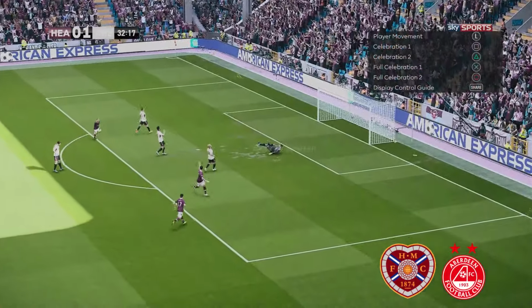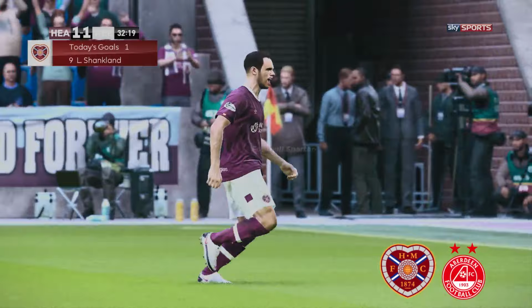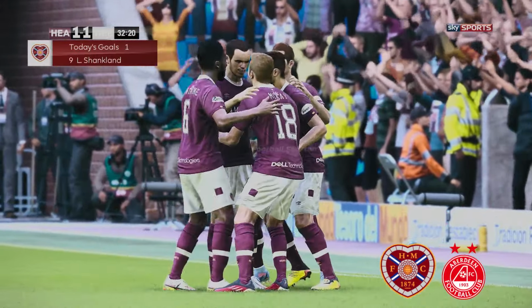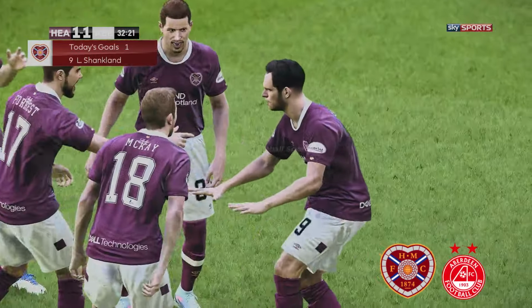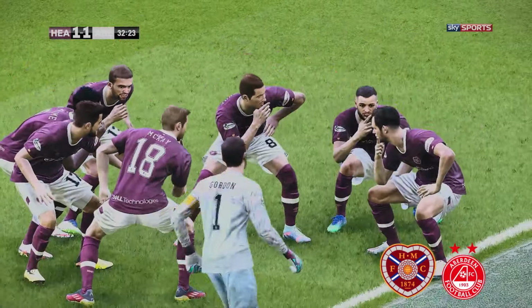There's the shot! He has done it! Reflections on the goal? Oh, I love the technique in that finish. There was a concentration to keep it down.